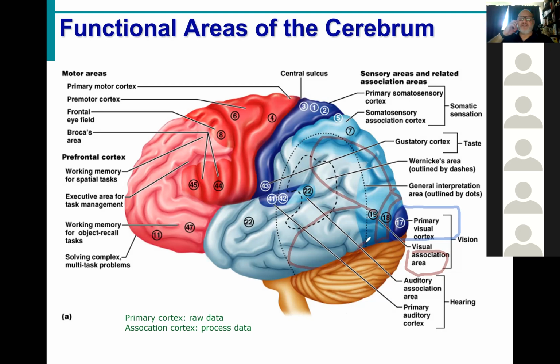Like I said, over 60% of the nervous tissue is involved in processing visual information. And what's interesting about this is that there's primarily two main pathways of information. The first is what is called the where pathway. The where pathway is where we perceive motion, perceive where something is located in space. Now, this is the name of an area I'm not going to hold you responsible for, but there is an area up here called MST.